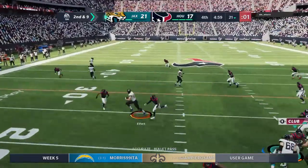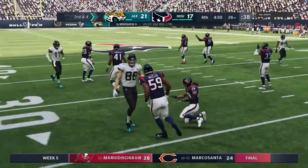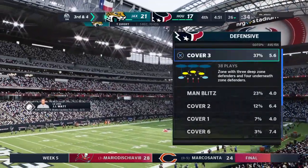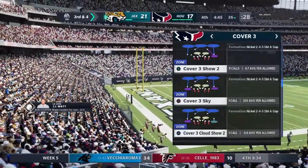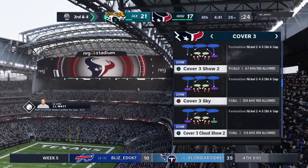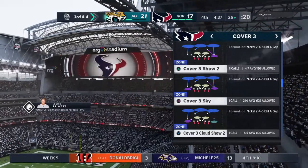From the gun, Minshew to throw. Got his man. It's Eifert. That catch good for 5. It's 3rd down. One thing you're hoping for when you run drag routes, you're able to hit a receiver in stride, and he can pick up a lot of yardage after the catch. But in this situation, the defense was effective, able to stop him before he could get a good head of steam going.